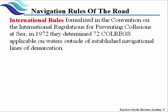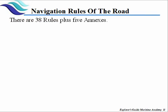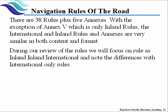International rules, again, were formed in 1972, called the COLREGS. A bunch of people signed on to it. Inland rules basically replaced a lot of the old rules that had many different sources. Again, they consolidated it into one set of rules. There are 38 rules plus 5 annexes. We're just going to look at one of the annexes. The other ones are basically technical explanations of lights, sounds, and fishing.